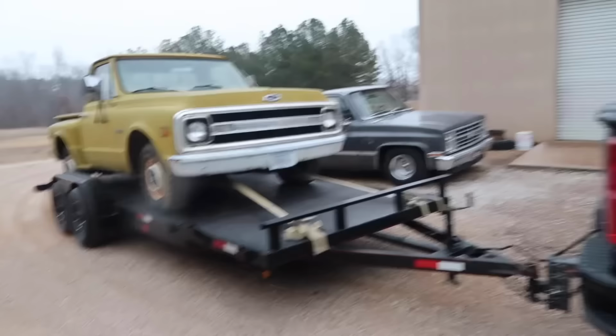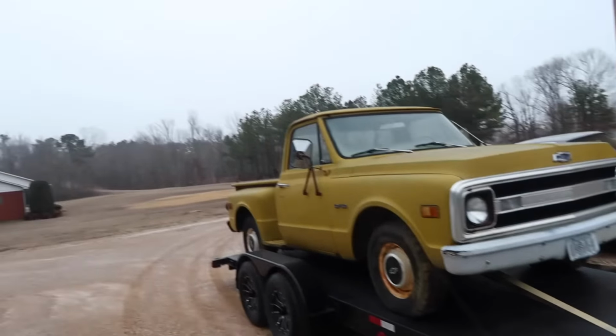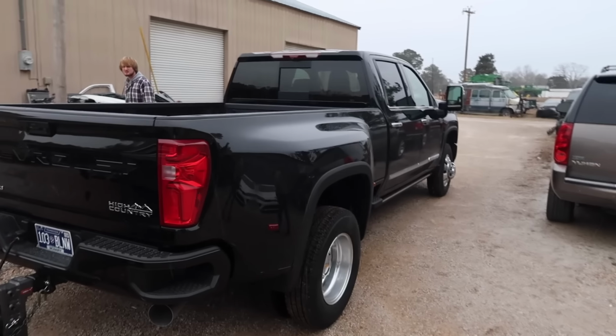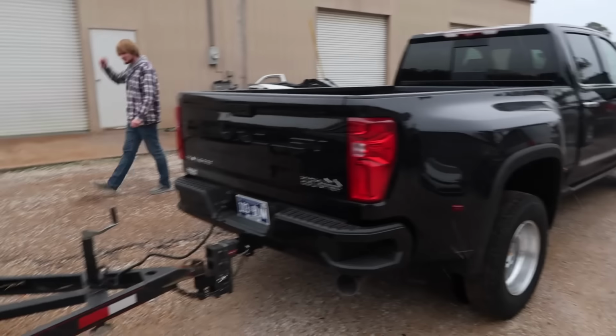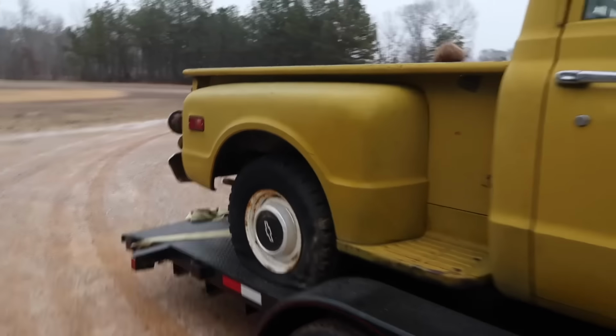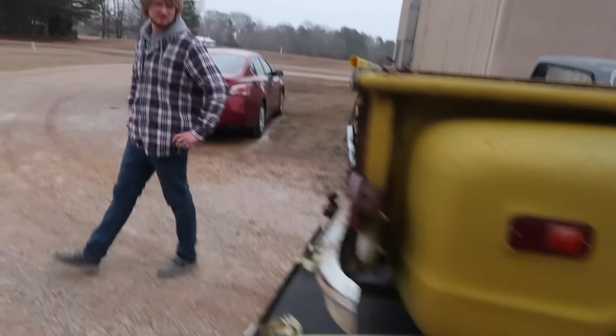All right, we just rolled back in, and we did not beat the snow. It's snowing pretty good. It's getting snow all over the new truck. Less than 1,000 miles. Never would have thought it was getting snowed on, but here she is in all of her glory. I'm telling you, the more I look at it, the more I like it.